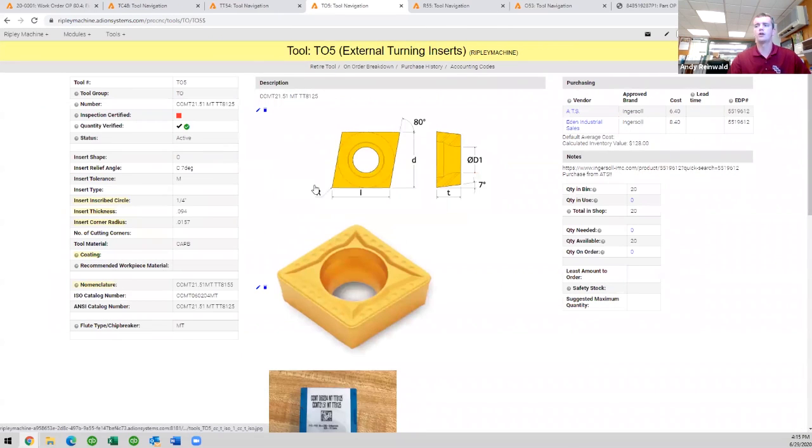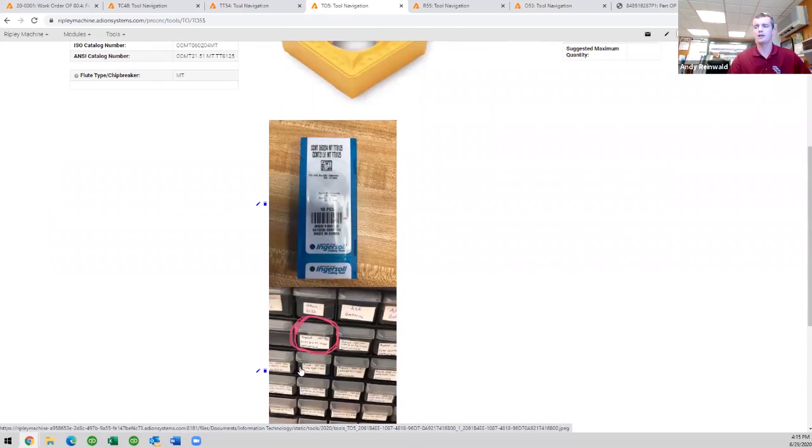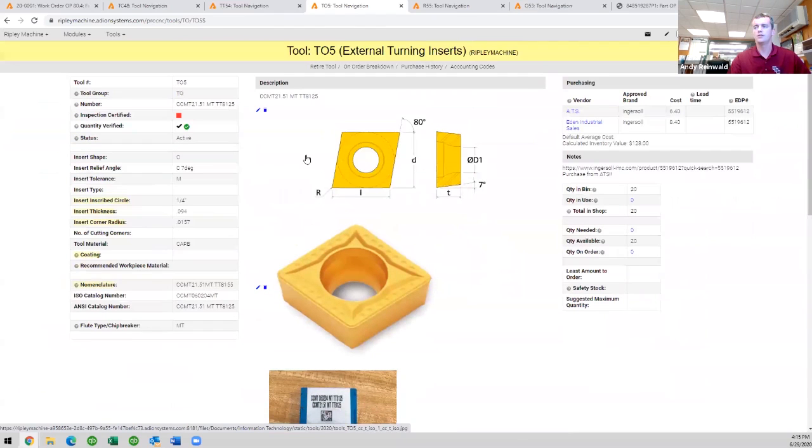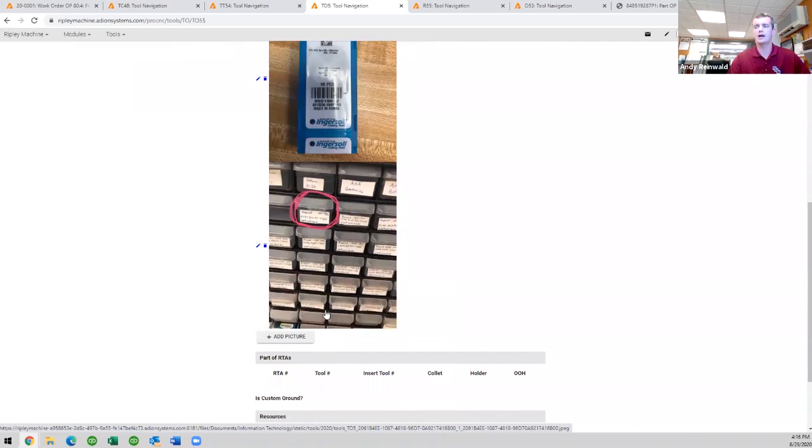Here's our turning insert that we use pretty frequently. One of the cool things we're finding is the ability to put pictures in here. These ones are just ones that I pulled off of the Ingersoll website. Here's a picture of the box, but then right here, we've actually got the picture of where this insert is located in our tool storage. We don't have fancy vending machines yet, but for the time being, what we've got is these little containers, and being able to call out right where that insert is at. We're going to be able to do this with all of our drills, our drill bodies, all of our tooling, so that when our operators are inside ProShop, they can see right where that tool is at and not have to search around for it, and save time.